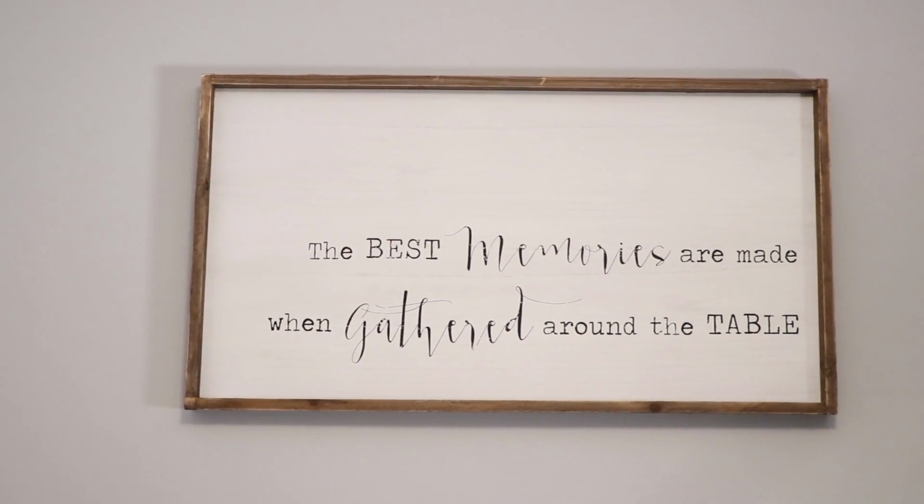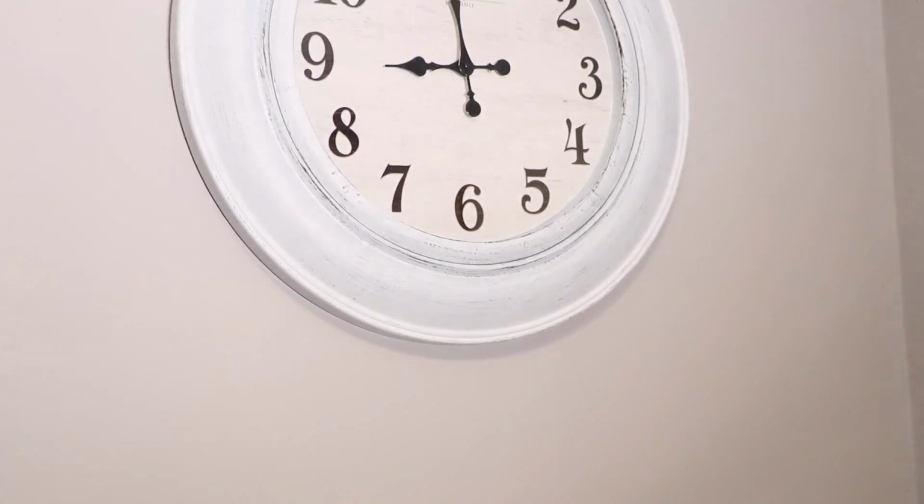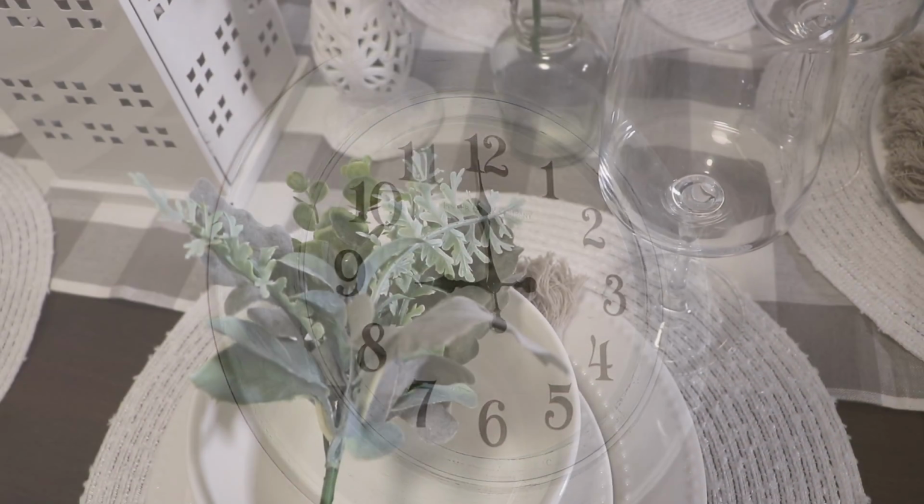I absolutely love the saying on this beautiful canvas that I scored from Hobby Lobby for only $30, as well as this beautiful rustic farmhouse clock that I scored from Gabes for only $19.99. Talk about a deal.